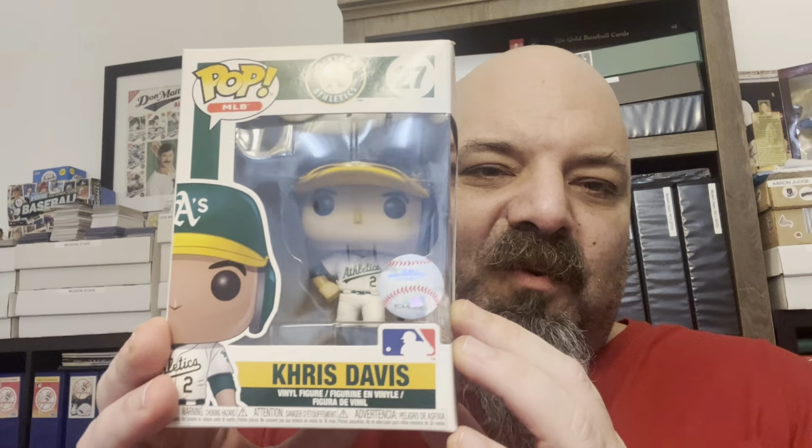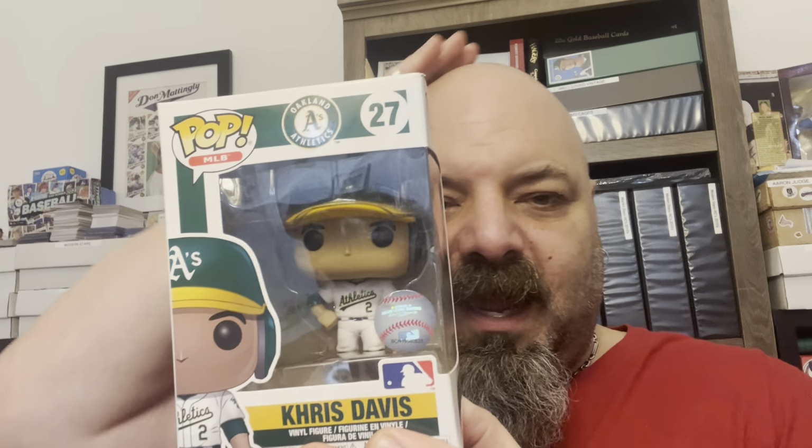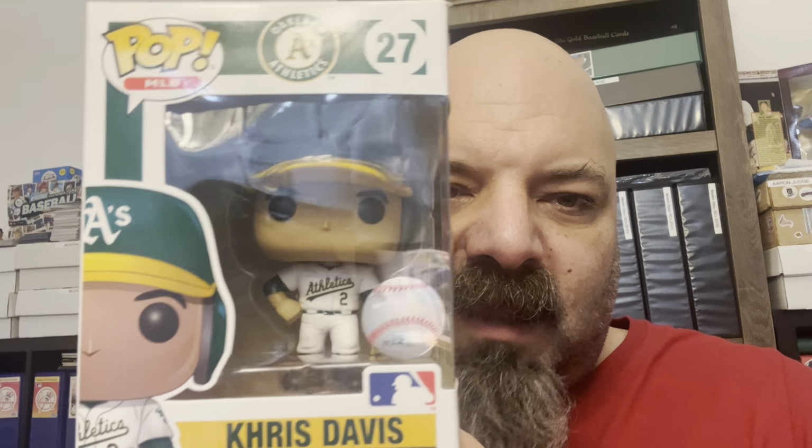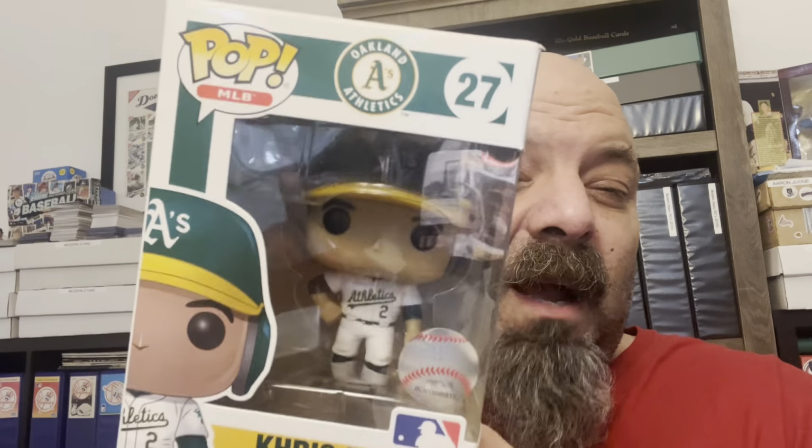So again, this will be great once I have my card room and I can do my little theme displays of my different teams that I like. And this will be perfect right there. Still not sure if I'll keep this in the box or if I'll put it up with my bobbleheads, or I may keep it in the box with my bobbleheads. I'm not sure yet, but right now it's going to stay in the box. And I really thought that was cool of Evan.